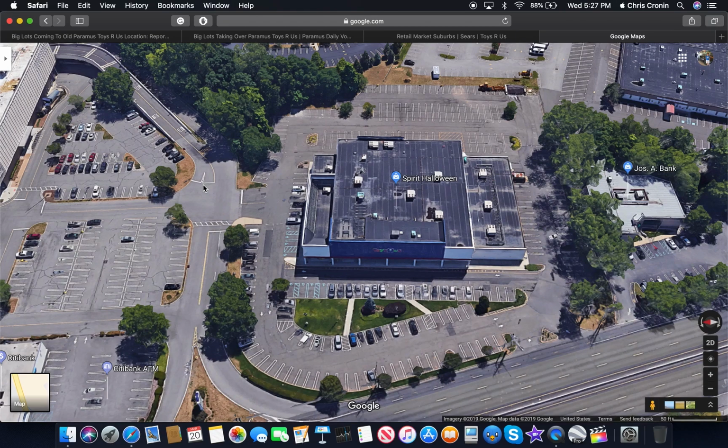Today we're going to be taking a look at the former Toys R Us store, located on New Jersey State Route 17 North at the Fashion Center Mall in Paramus, New Jersey.